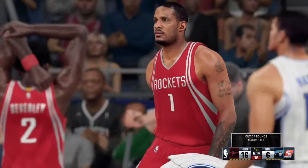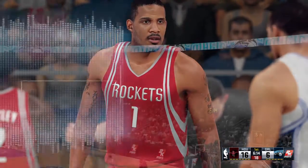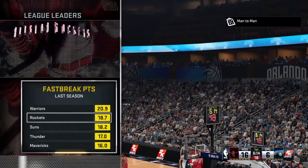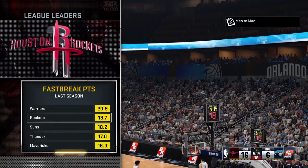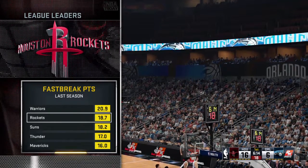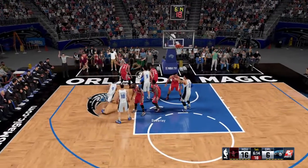Last touch by Ariza. Let's use this break for a quick look at the squads that really made it happen on the fast break last season. In second, the Rockets. I mean, this is such a tough team to deal with. You see the numbers. They would just push the ball at every opportunity.